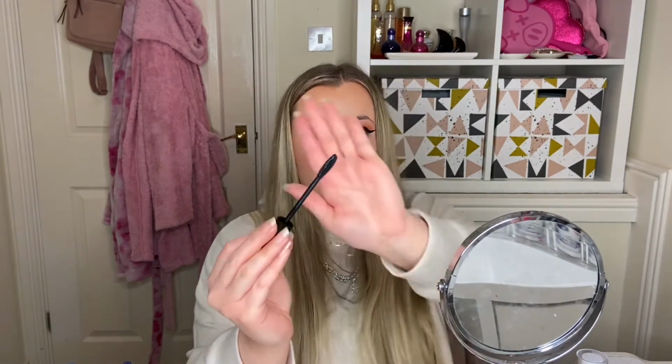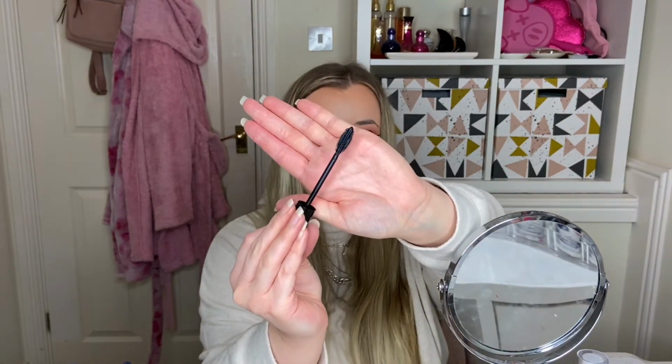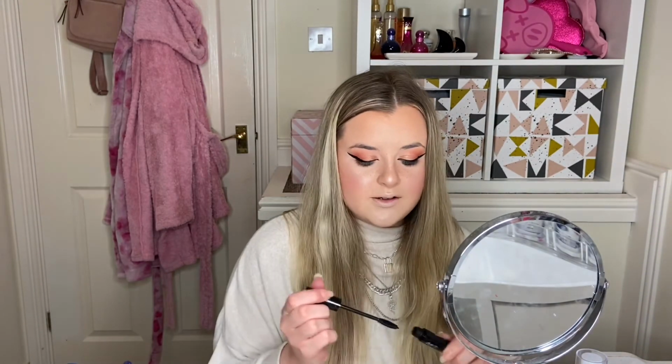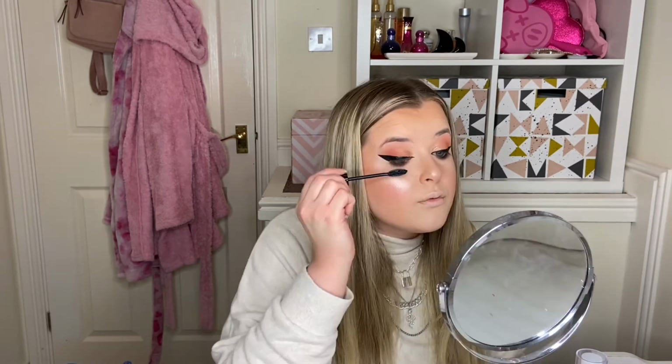So we've only got a couple things left to use now. The next thing I'm going to move on to is the mascara. This is the Curl Boss Curling and Lengthening Mascara, which I'm really glad they sent me because I have actually run out of my mascara lately. It's got a really interesting wand. I don't know if you can see that very well, but it's wider on these sides but not on the others. So I'm quite intrigued to see how that works on my eyelashes.